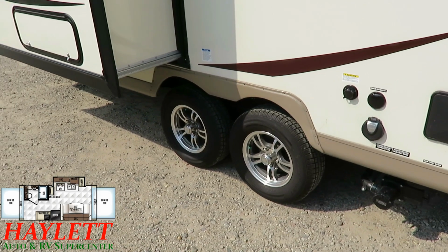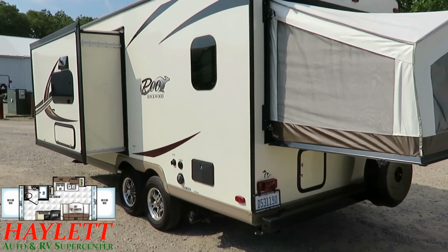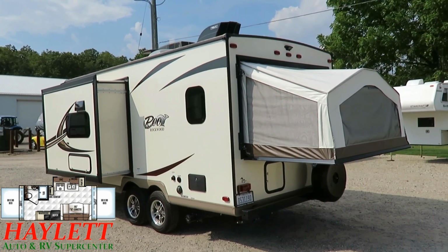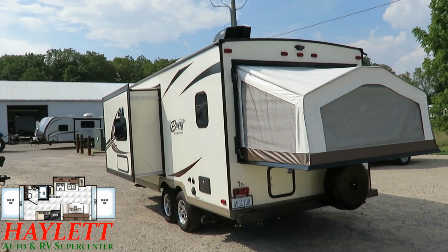This is cool down here though. This is a 4-wheel independent suspension. So instead of leaf springs, you have not just torsion axles, but a torsion suspension system that, long story short, will help this thing corner like it's on rails by helping the RV stay flat when cornering instead of leaning.